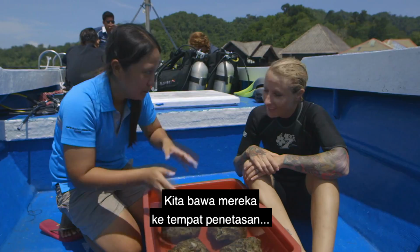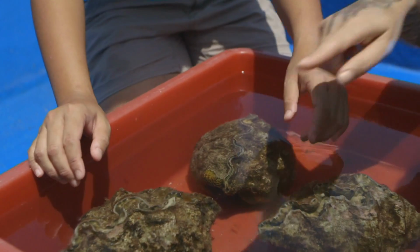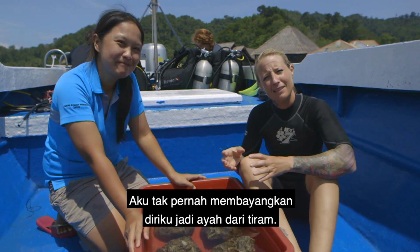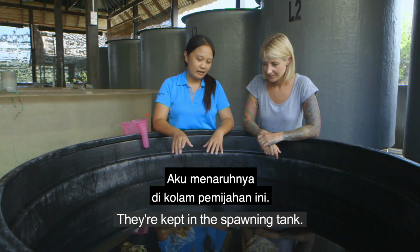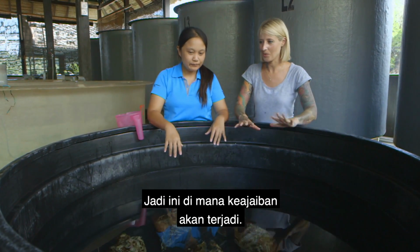We will bring this clam back to the hatchery to inject them with the hormone later. So we're injecting them with hormones? Yes. And so that will impregnate them? Yep. I never pictured myself as a father to clams. Yeah, so Jaime, these are the clams that we brought up from the sea. I keep the clams here in our spawning tank. Oh, okay, so this is where the magic happens.